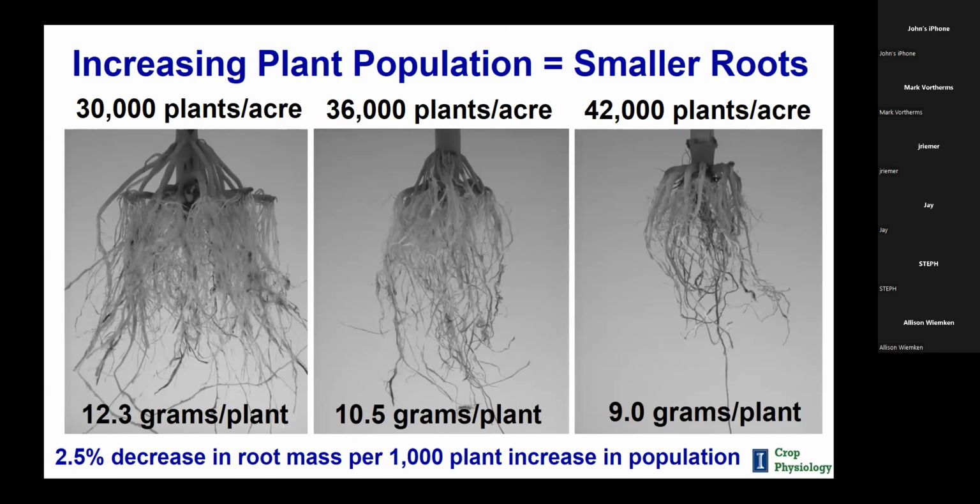Do you think this is important? I mean, do you think having a smaller root system doesn't put these plants under the potential for more stress, whether that's weather stress or nutrient stress? I mean, let's think about the roots. That's where plants take up nutrients. So I have another question for you, one last question related to roots.